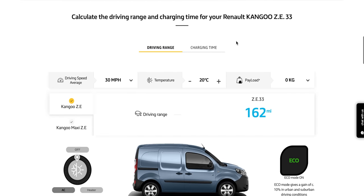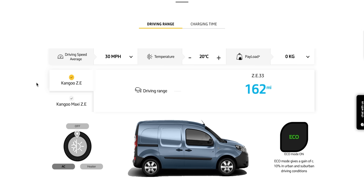One of the things that I like on the Renault website, actually, even though we're talking about vans here, is they've got a little range calculator. So you can go on there if you want to get an idea of not just what the Kangoo will do, but give you an appreciation for what vans will do in general. It's quite a handy tool. So you go on there, you can look at how fast you're going to drive, what the temperature is, and how much payload you're carrying, and it will give you an idea of the sort of range you'll get from the van.